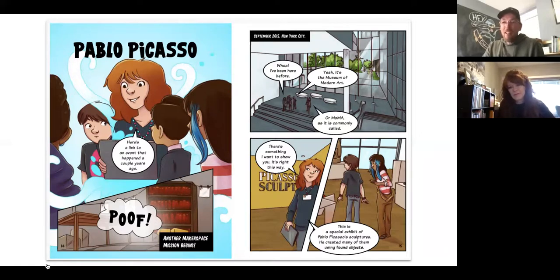Where we send the kids in this story, to a museum in New York, I've been there before. I've studied Pablo Picasso. And so a lot of the pieces that show up in this story are real. One of the pieces of art is simply bike handles and a bike seat, and they form a bull's head. I've seen that piece of art, and one of my favorite pieces of art is Baboon and Young.